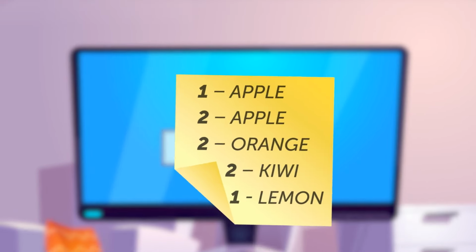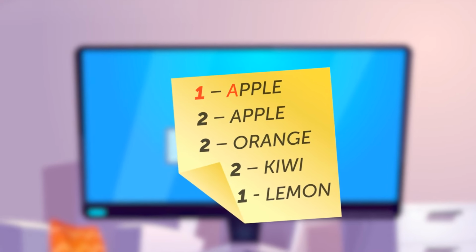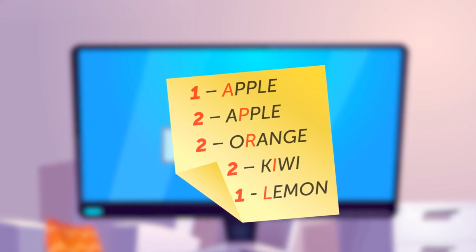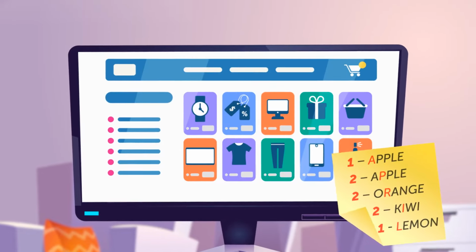Each number represents one letter of the word. A apple means the first letter, so A. Then we get P, R, I, and L. The password is April. Wow, her mom is really into fruit.